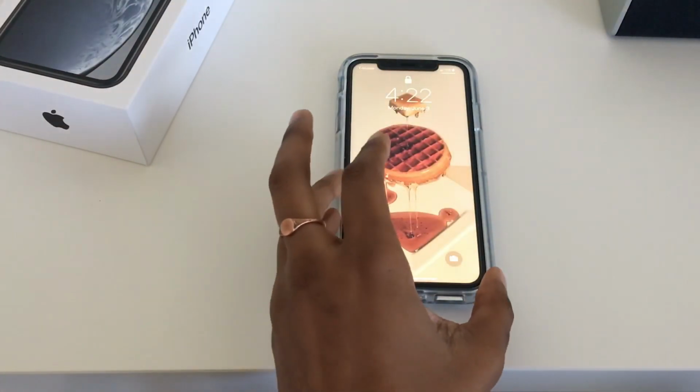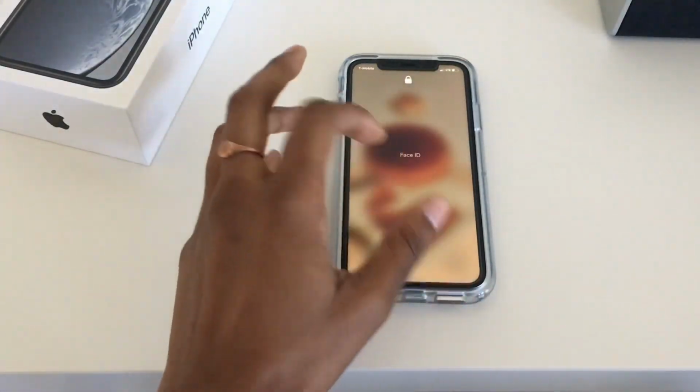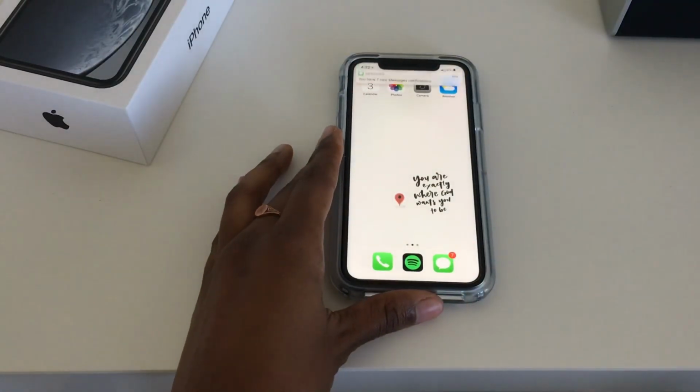Alright, so let's unlock it. And yes, I do have a waffle as my lock screen. I don't watch Stranger Things, I just really like waffles that much.